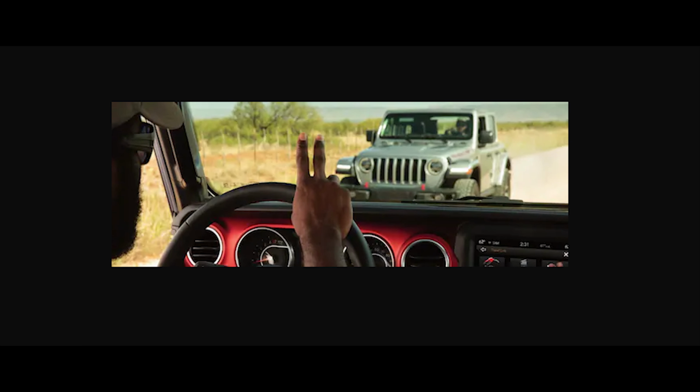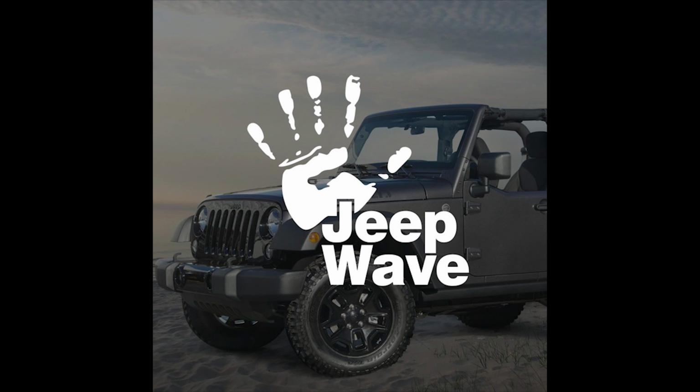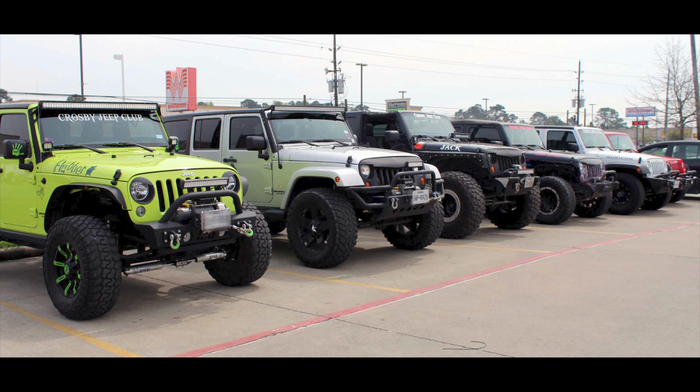But apparently, all the Jeep owners have a thing called the Jeep Wave. It's quite interesting that I joined a community without even knowing that I joined a community. But apparently, everyone that drives a Jeep knows this. You're supposed to wave at other Jeep owners just to say hi or acknowledge their presence.